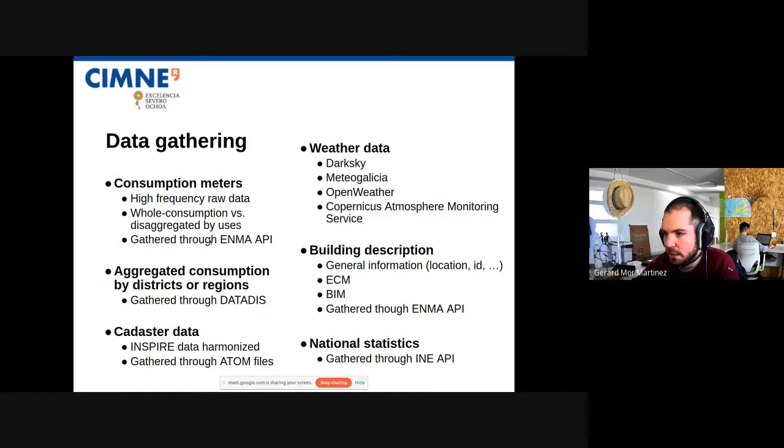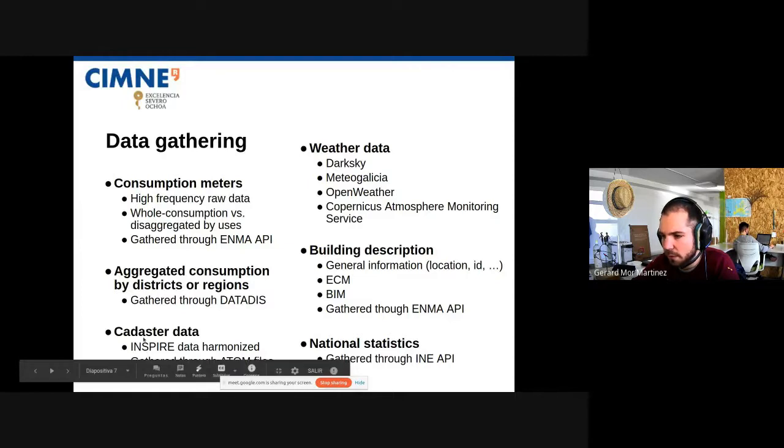Well, as I said, basically this is how we gather this data. The consumption meter data is gathered through the EMMA API, which is our big data platform. But also regarding consumption data, we are now obtaining aggregated data by districts, postal codes and regions from Datadis, which is the platform of the Spanish distributors, and they share the consumption of 28 million meters, but in an aggregated version. So we don't have the individual data of each meter, but we have the aggregated one. And this is interesting for us to analyze.